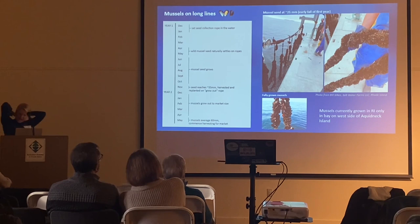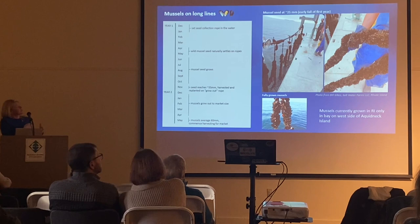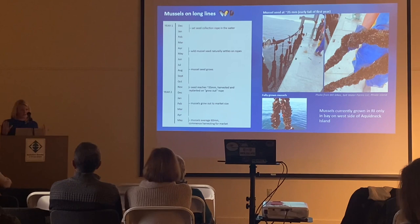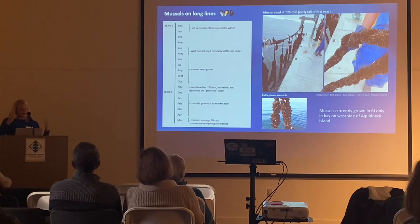So it takes about a year and a half at this latitude to grow mussels to full size. In the first winter, they just place rope attached to those long lines in the water, and they just wait. And actually the mussel seed will naturally settle on the rope, so they don't have to bring in their own seed or anything. It's already present in the water column. And then it settles, and then it starts growing throughout this period here.